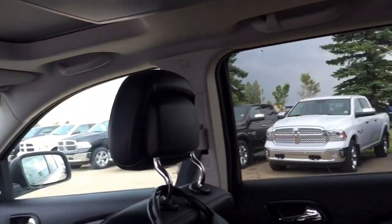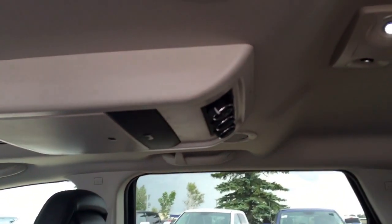So not only are you and your front passenger going to be comfortable with the dual zone, but your rear passengers will even be just as comfortable. And just touching on that note, I really like that there's all the vents in the roof, so the airflow is really good back here.